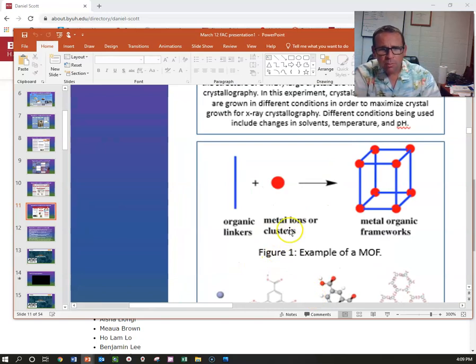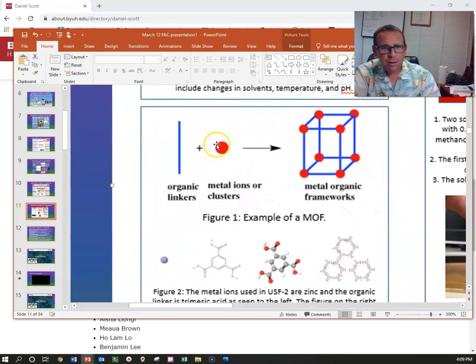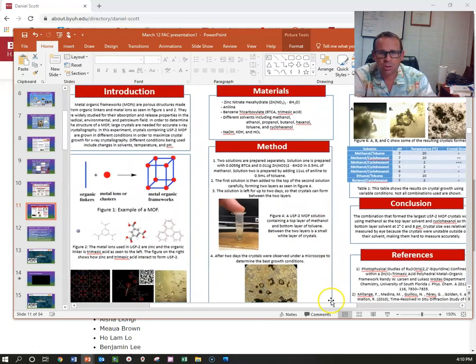Metal organic frameworks are a metal, indicated by this red dot here, and an organic linker, and they come together to form crystals. Here's an example of our organic linker, which can bind to 3 different metals through these carboxyl groups. And there's our metal. And the result is really cool, complex structures.